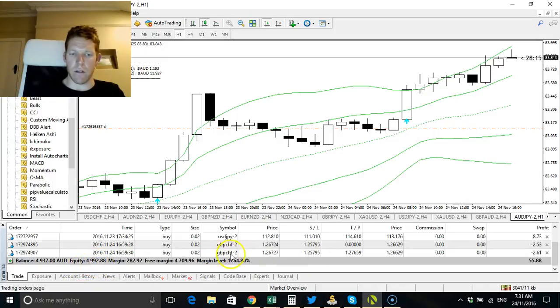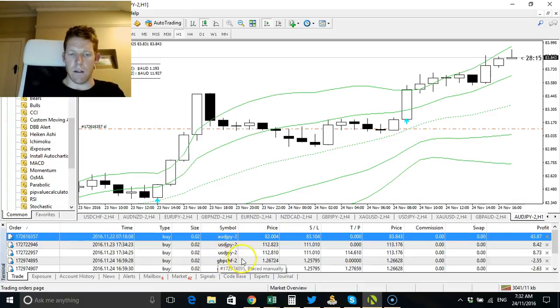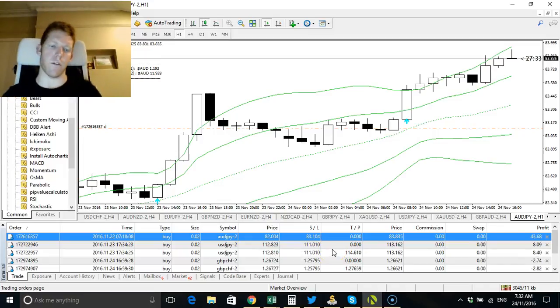I've got a couple more trades going as well, the pound Swissy and USD Japanese yen. So that's still got a little bit of work to do. So that's a 1R. So that's where the take profit is. That's where I bought in, what the stop loss is. So once that gets to there, so that first trade gets cashed out, then I'll move this one to break even. Alright, so we trail and protect some equity.